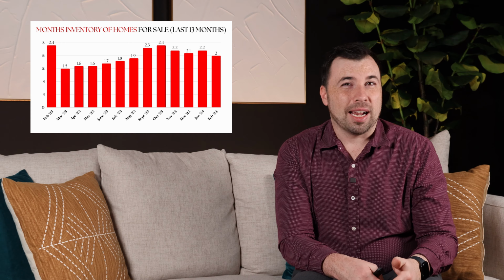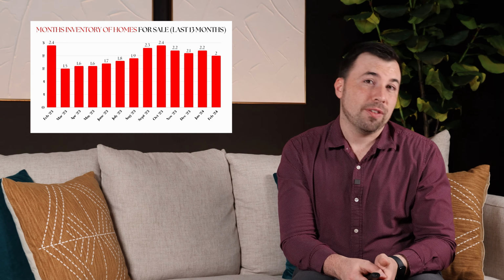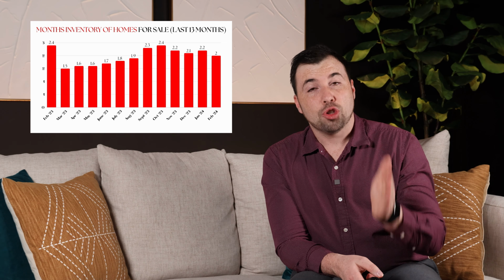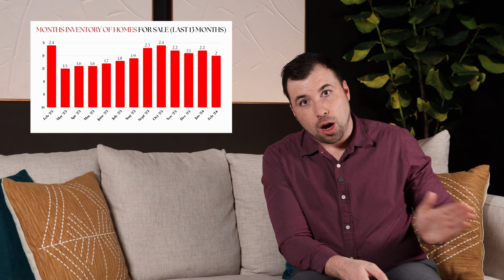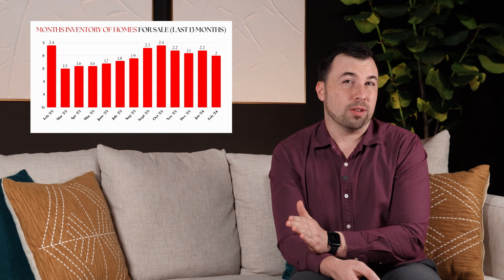And we do that every month, kind of going over where interest rates are going to go. But right now we're at 2 months supply of inventory. That means if no more homes hit the market today, it would take 2 months to eat up all of the inventory, all of the homes that are currently available for sale in Reno Sparks.